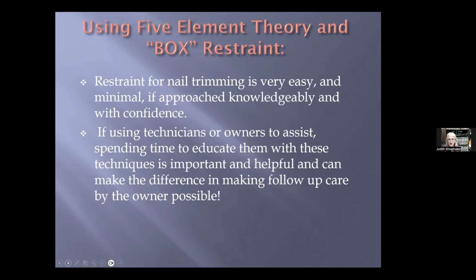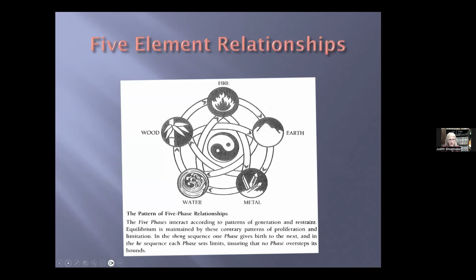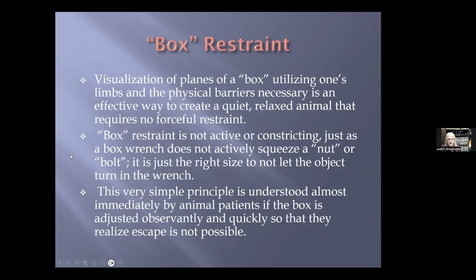We use what we call box restraint, which is not to physically hold or actively hold animals, but to put them in a box of arms and legs by the holder in such a way that they don't feel like they need to get away. They can lean if they need to. But restraint can be absolutely minimal. This is beginning, let me see if there's more in here, box restraint. Physical barriers is a necessary and effective way to create a quiet, relaxed animal that requires no forceful restraint. It's not active or restricting. Just a box wrench does the exact thing. It doesn't squeeze a nut or bolt.